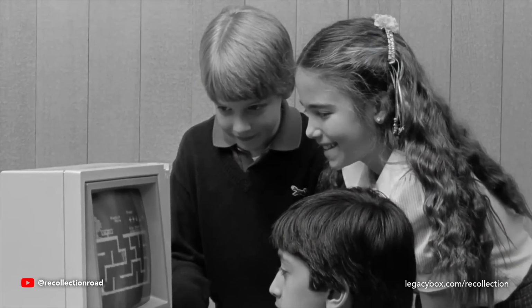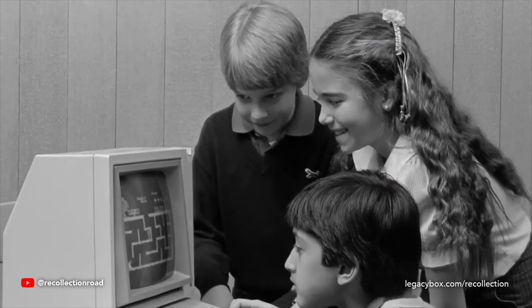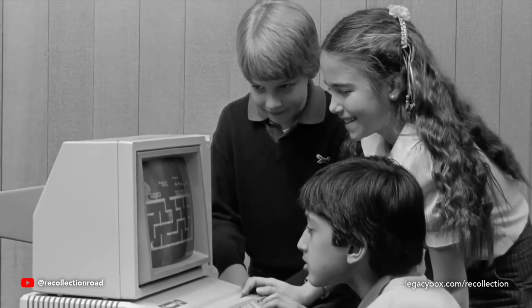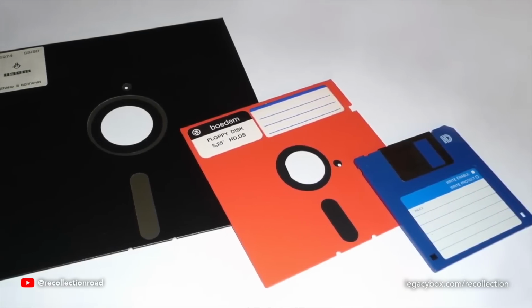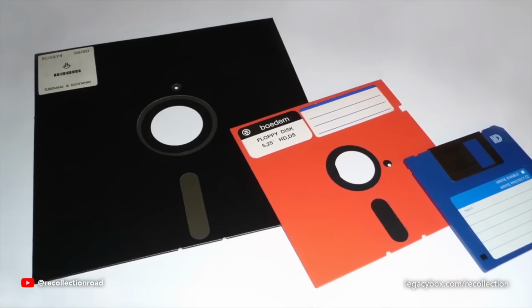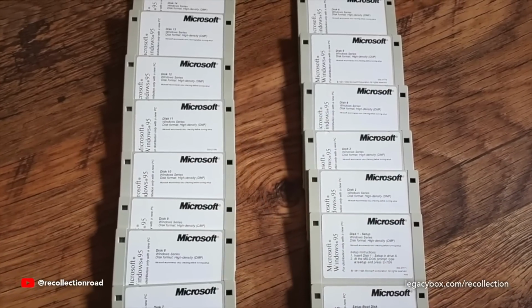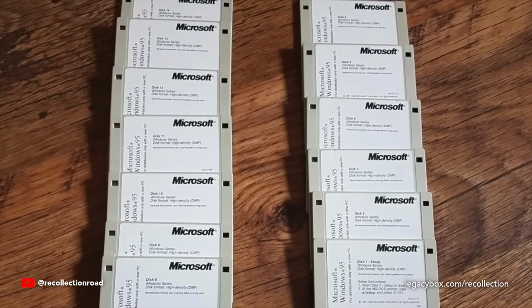Everything was big and bulky during the 1980s, including computers. Back then you had to load software using big floppy disks. They started out as literally black and floppy, and as technology evolved, they became a bit smaller and more rigid. The magnetic disk was how you loaded new software onto your computer. This was Microsoft's heyday, and it didn't matter that you needed 15 floppy disks to install Windows, because it was still cutting edge.